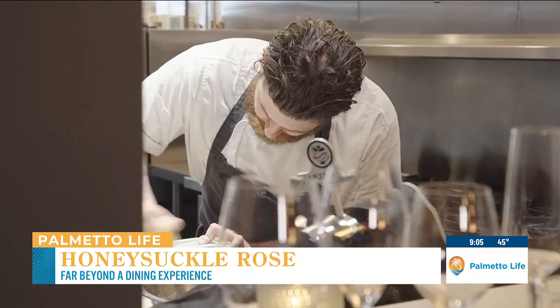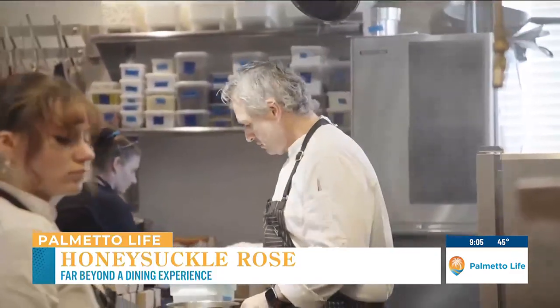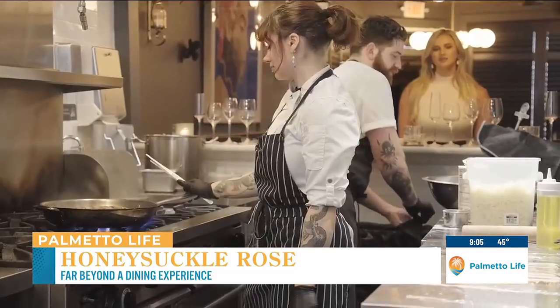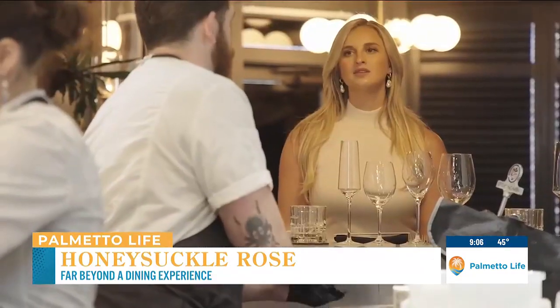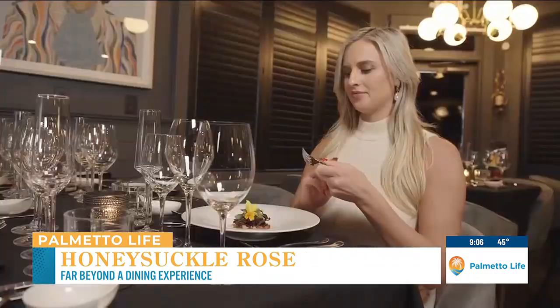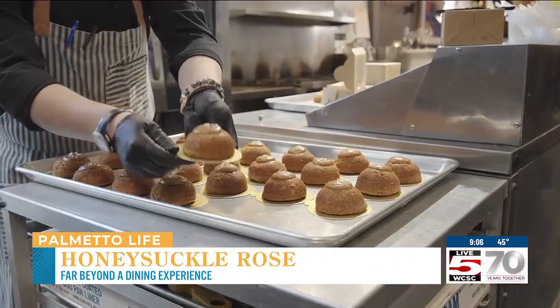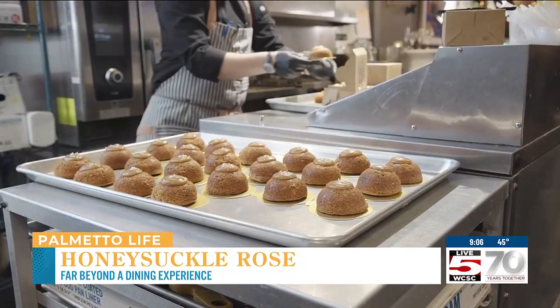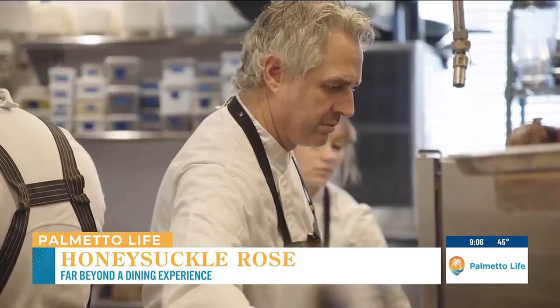And then we have the big package, which is the guest chef experience. As our guest chef for the day, you get to spend the whole entire day with our chefs here at Honeysuckle Rose. And then you have the opportunity to either dine with 3 other guests or stay in the kitchen throughout service. So it's really unique, really kind of cool. Something I've never seen anywhere else before.